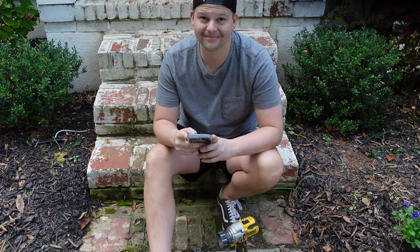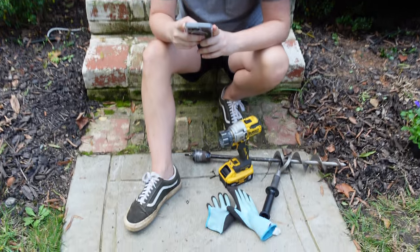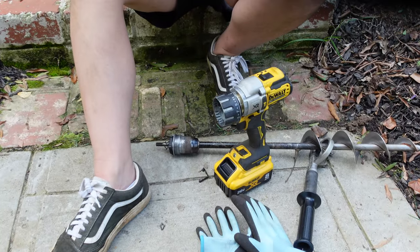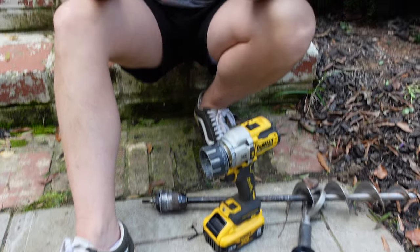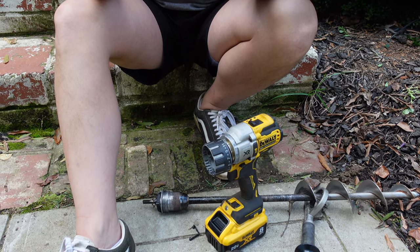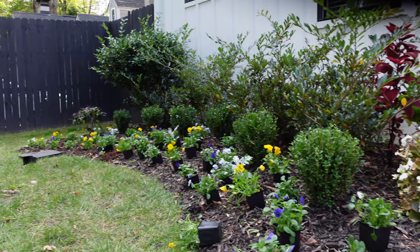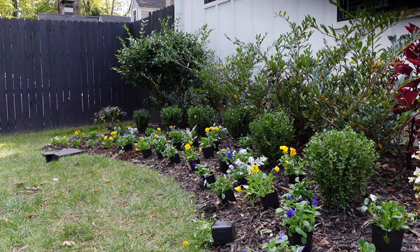We got about 20 violas in the ground, and then the drill literally fell apart. Never had this happen before. DeWalt stuff is really great usually, so I'm not sure what happened. Brian is trying to get us a replacement, but somehow we got to finish planting all of these pansies. Or, I'm sorry, violas. Send help. We might be doing this by hand.